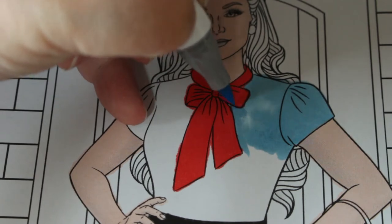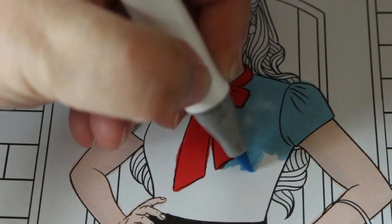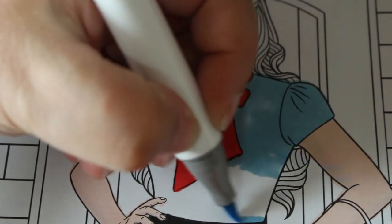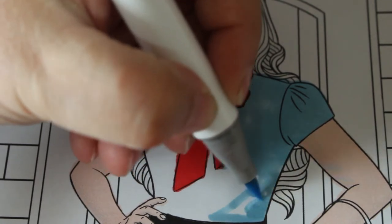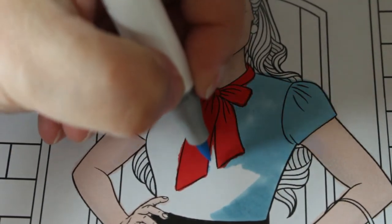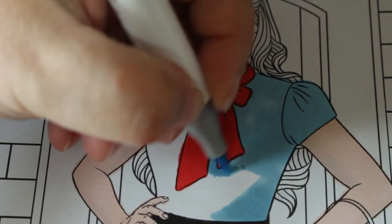Now these are brushes rather than nibs, and I quite like these. I love these pastel colours. They are absolutely stunning colours. And I do like the Ohuhu markers overall, to be honest. To be fair, I really do.